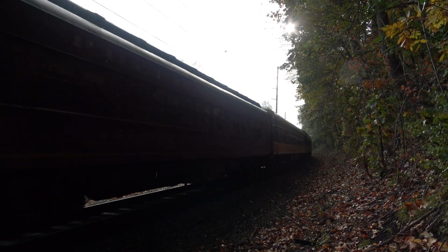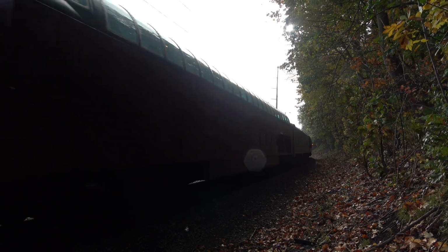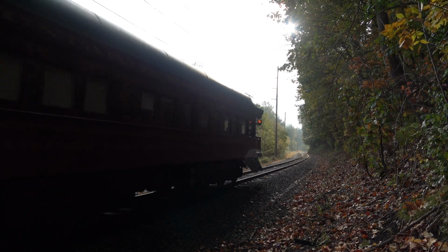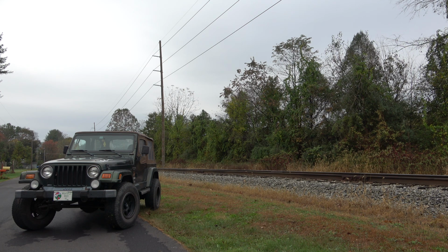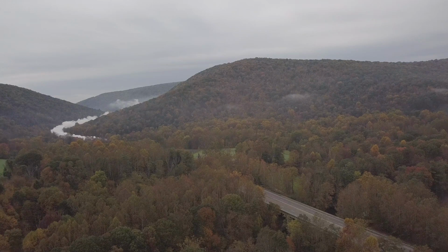Initially, I was hesitant about the backlighting at West Hamburg, but think it came out nicely in the end. The Baldwin Light Pacific is tearing into a station stop at Port Clinton, which gave me more than enough time to get into position at Molino. This morning's low-key chase was a world apart from the blistering pace of the previous day, as I had enough time to light up the drone for an aerial pace. And boy, am I glad I did.